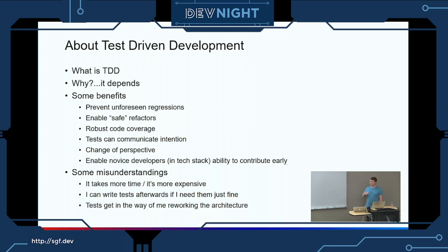So it's a little bit more expensive maybe to write the software when you do test-driven development. However, it saves you a lot of money in the long run. So it's a good investment.